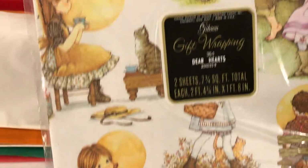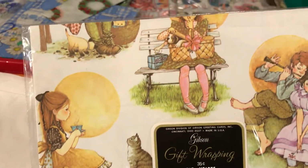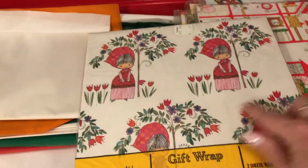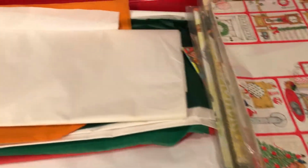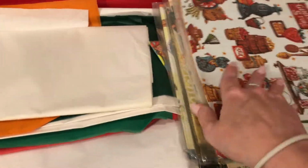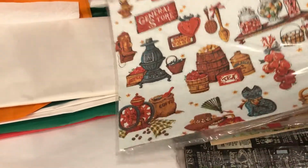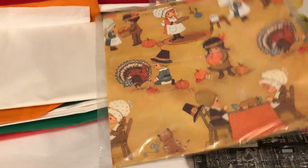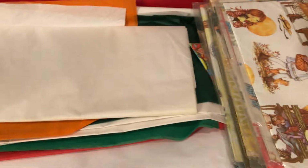Oh, this one I might be keeping for myself. Look at that, cats. I love cats. This one's cute, little mice on it. So, yeah, it's ideal if you find this wrapping paper with the plastic, but if you don't, I've sold it with a piece cut out. You know, people use them for scrapbooking, people use them for decoupage. People use them to actually wrap presents to, like, their mom or grandma for memories.